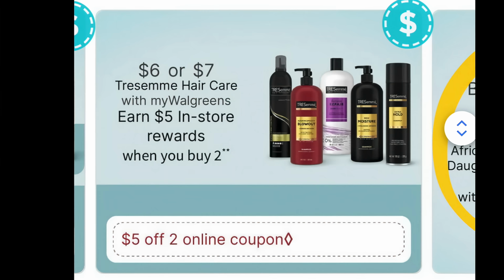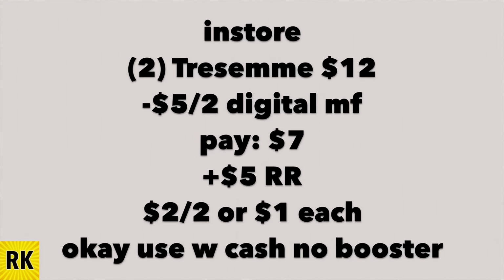So for this, we are grabbing 2 of them for $12. Subtracting that digital coupon, you'll pay $7. Get back a $5 register reward, making it $2 for 2 or $1 per Tresemme. And it is okay to use Walgreens cash if you're doing the deal with no booster.